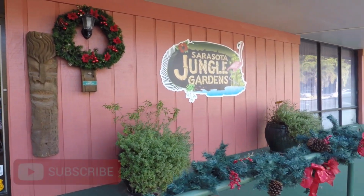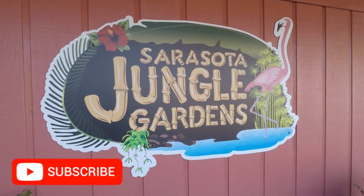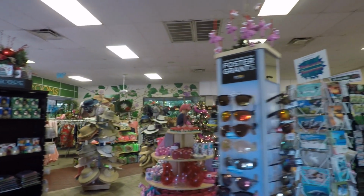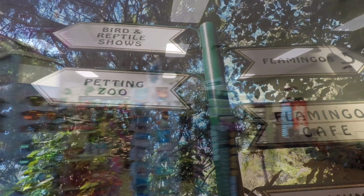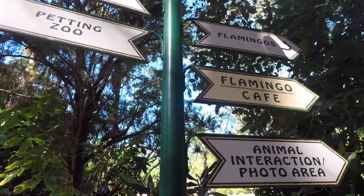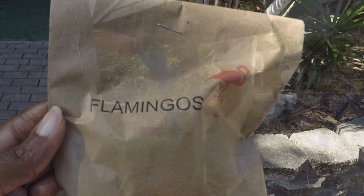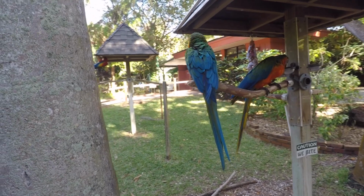We last visited 2 years ago, actually during Thanksgiving weekend, so it's been nearly exactly 2 years since our last visit. We can't wait to revisit our favorite attractions and see what's new. So after buying our admission tickets and picking up a bag of flamingo food, which we'll need later on today, we're ready to start the day.